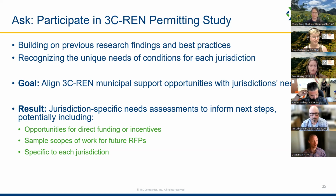Thanks, Grace. So yeah, we're taking our research process done for other jurisdictions that I talked about and aiming for 3CREN to focus on really specific tailored needs assessments to hopefully identify specific pathways toward meeting those needs. So this builds on previous research findings and the best practices I laid out, and also recognizes the unique needs of conditions for each jurisdiction. The goal here is to align the 3CREN municipal support opportunities with whatever the needs of the jurisdictions are, resulting in jurisdiction-specific needs assessments to inform those next steps. So potentially that could be opportunities for direct funding or incentives. We could identify sample scopes of work for future RFPs, and again, specific to each jurisdiction.